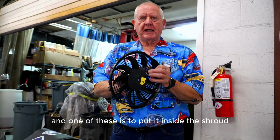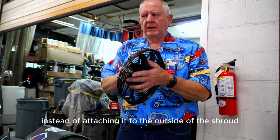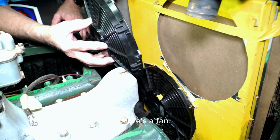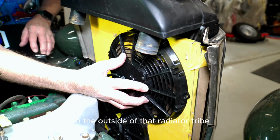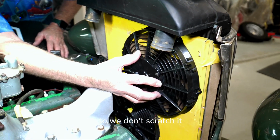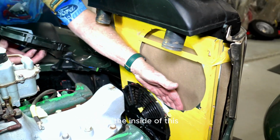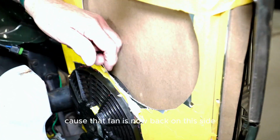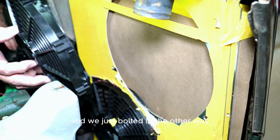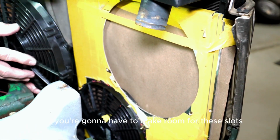And one of these is to put it inside the shroud instead of attaching it to the outside of the shroud. So take a look here. So here's a fan. The fan yesterday was setting out here like this on the outside of that radiator shroud. You can see we've got it all taped off so we don't scratch it. But we wanted to adapt that so it would fit on the inside of this, and you can see that's what this one did. You see how much area we picked up, because that fan is now back on this side rather than sitting on this side. And we just bolted it in the other way. You have to enlarge this hole, and you're going to have to make room for these slots, but it'll work.